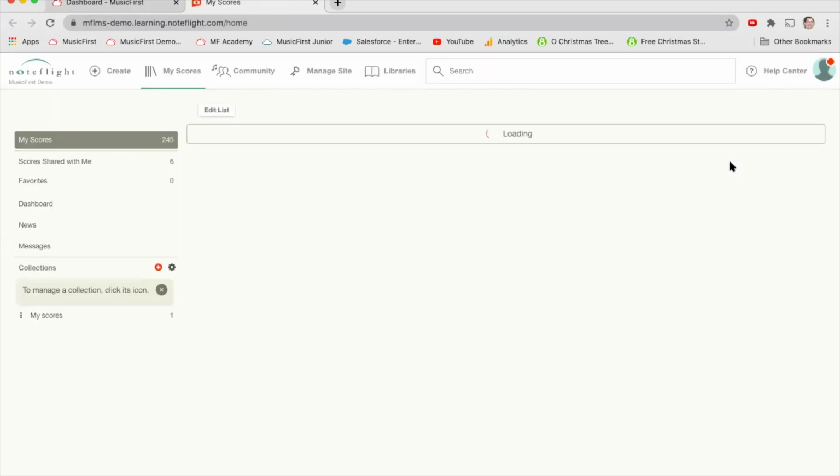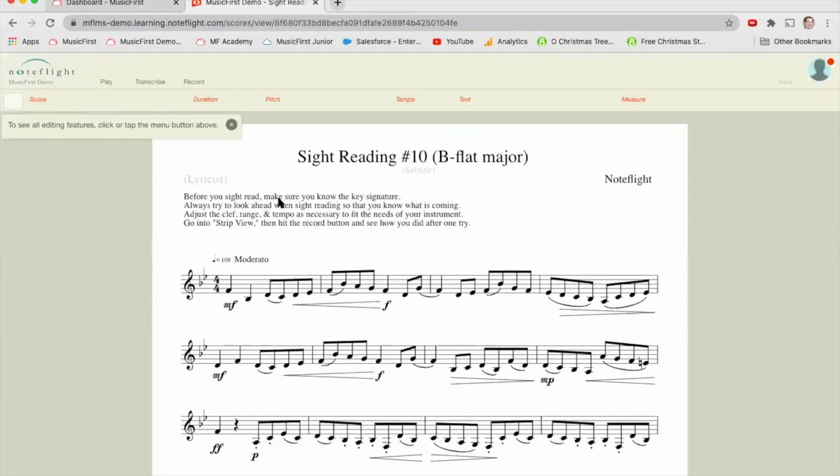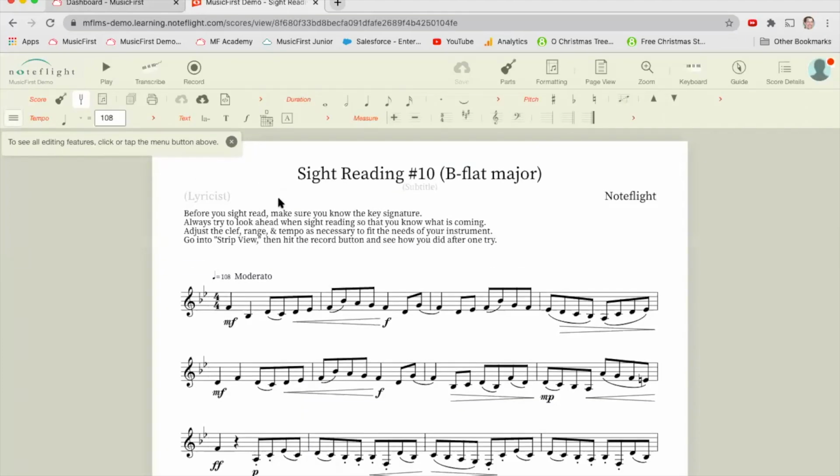Now let me at last show you NoteFlight. And then I'm going to show you how all these programs can work together. So you may have been using NoteFlight for years, and just this summer, they launched a new feature, if you will, called Soundcheck. So I'm going to open up a random piece of music, called Sight Reading Number 10 in B flat major. And if you pay the additional $3 per user to get Soundcheck, this is what it looks like. So here's my piece. I can play it.